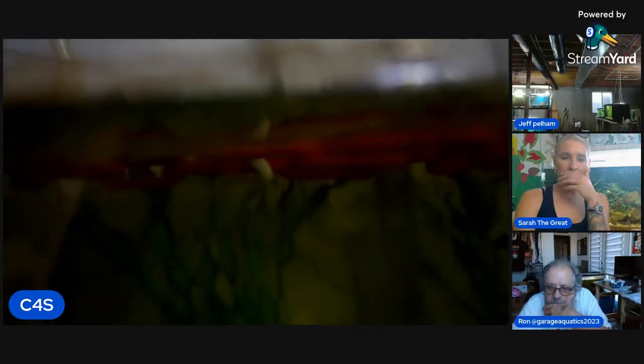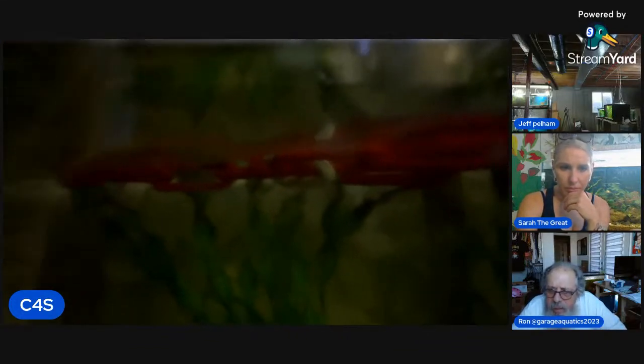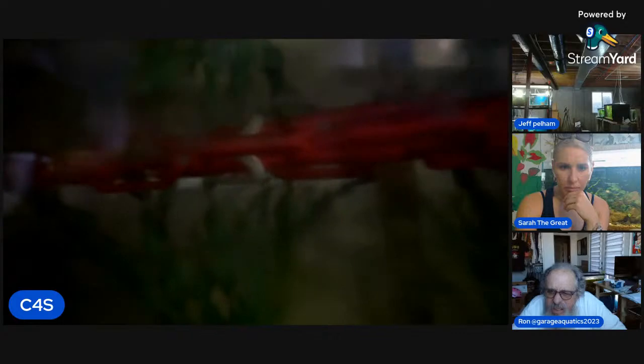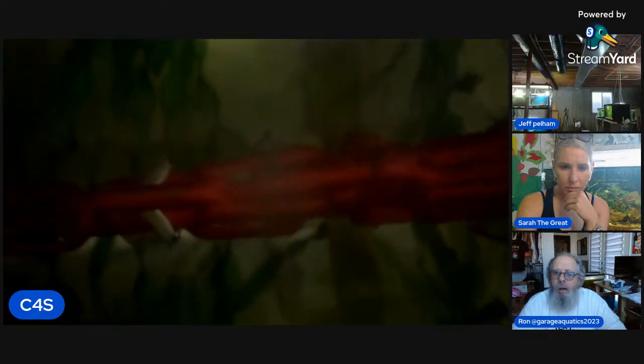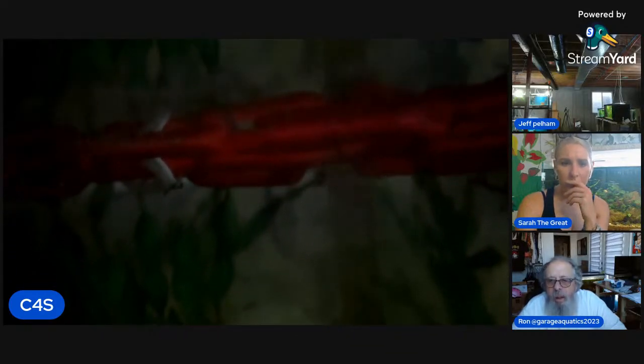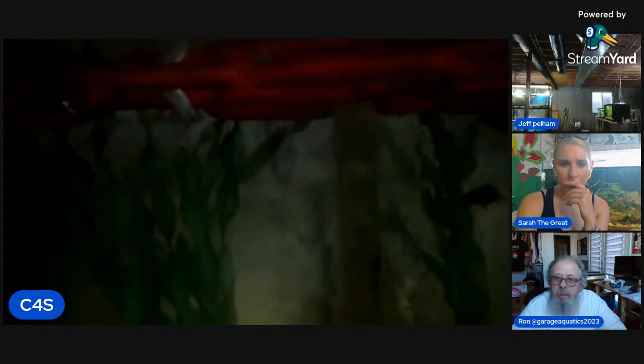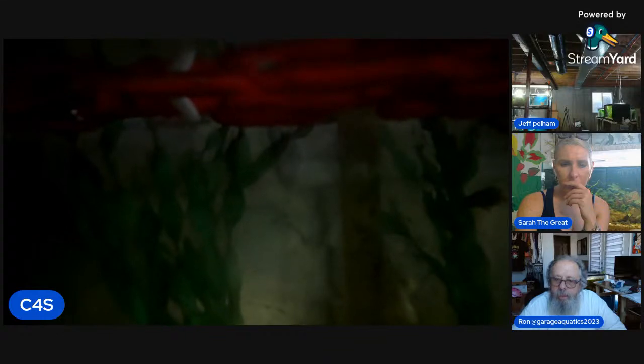Can you see that little speck there? Maybe, the little white thing? No, the little black thing right here, in front of the red chain. Yeah, maybe. It's dark. That's a seahorse, baby. Or in the background, you see one swimming up. Oh, I do see that one down towards the bottom center.